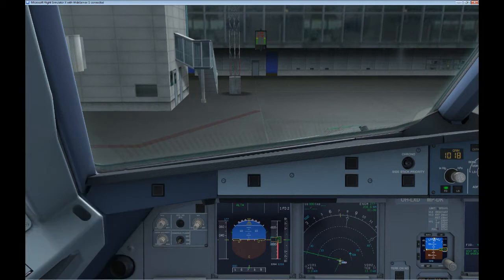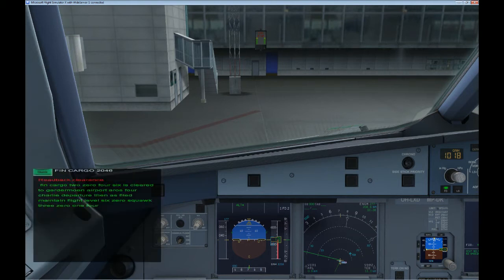Arlanda clearance, FinCargo 2046, ready for clearance, Gardermoen. FinCargo 2046, stand by. FinCargo 2046, cleared to Gardermoen Airport, Arlos 4 Charlie departure, then as filed, maintain flight level 60, squawk 3014. FinCargo 2046 is cleared to Gardermoen Airport, Arlos 4 Charlie departure, then as filed, maintain flight level 60, squawk 3014. FinCargo 2046, readback correct.